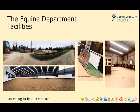The Equine Department, based at the north end of the campus, provides modern and well-equipped facilities, including an indoor school, an outdoor floodlit school, a covered American barn-style stable yard, and a separate DIY livery yard. In addition, we are a BHS-approved training and assessment centre.